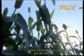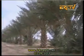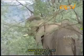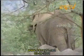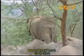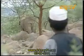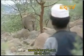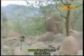Wherever the Gash Barka region is mentioned, what comes to mind are the palm trees and their dates, and household products made from the palm trees, and, of course, the elephants. The difference is that palm trees are static and elephants are always in motion, and so one does not get the chance of meeting the elephants at random. He or she has to choose a specific date and time and has to wait for hours.